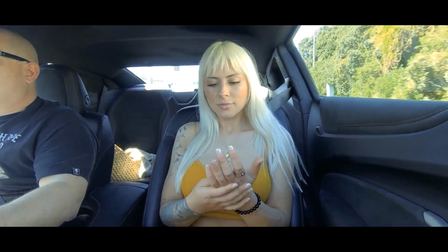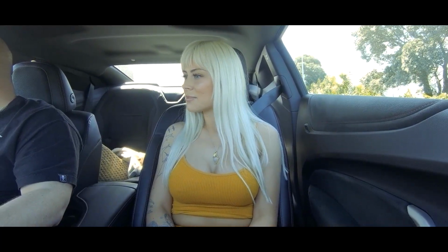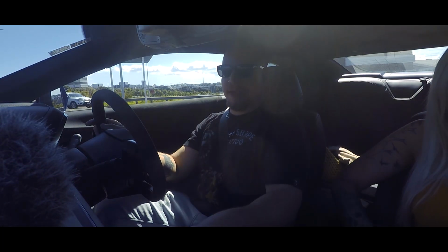So we're just going to go and find some on-ramps and blast those. Ooh, here we go. This car sounds nice. The exhaust on this is actually serious motoring journalism.